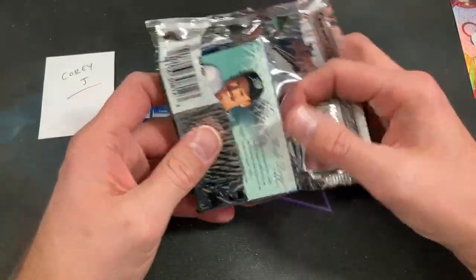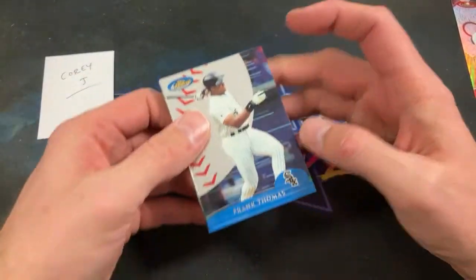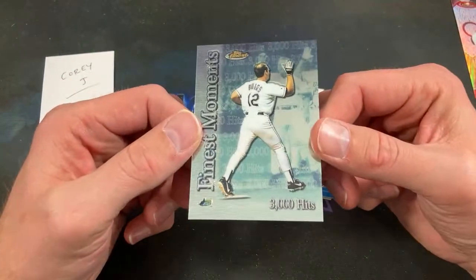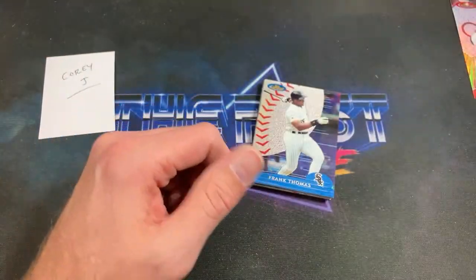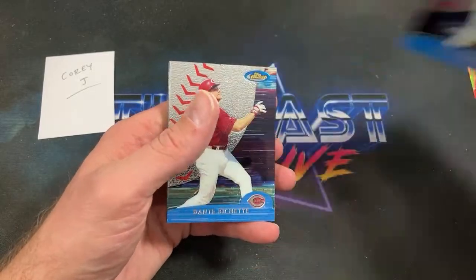Last pack, we got a Boggs insert. Box has definitely delivered and then some. Frank Thomas. Let's get this one out of the way first. Wade Boggs, Finest Moments, 3,000 hits, FM4. Very, very nice. For Corey's Whatnot Auctions or Com C Store, Frank Thomas.